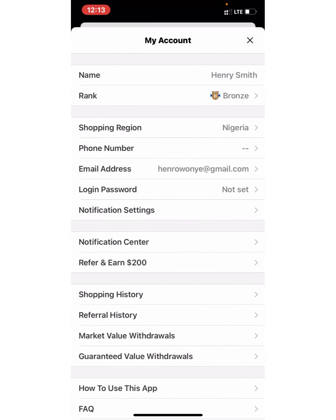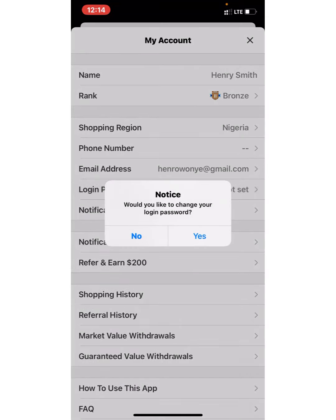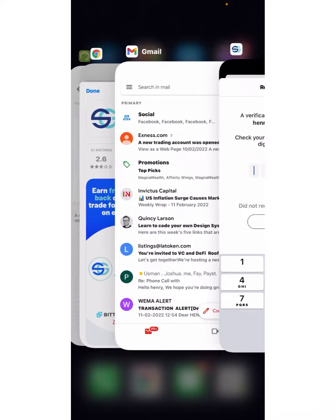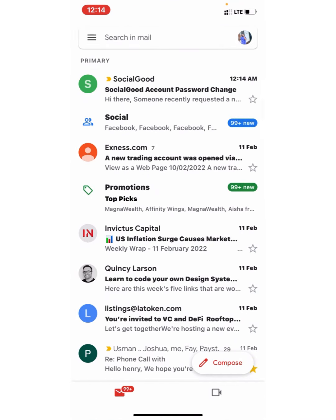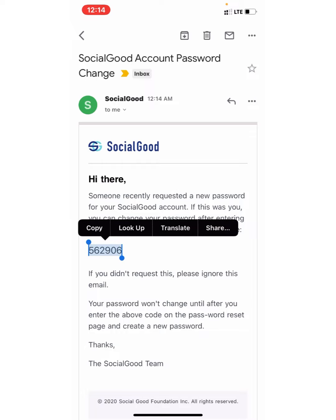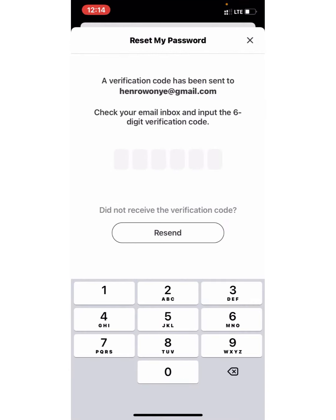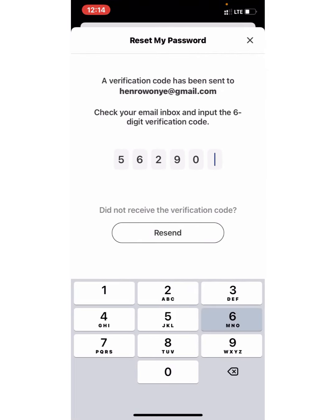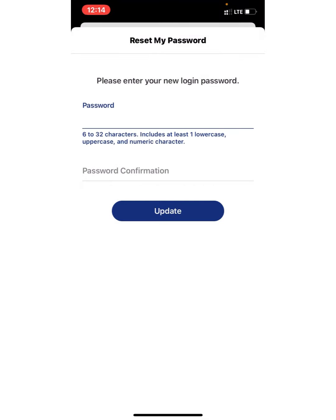All right. Henry Smith, rank bronze. Yes, shopping region Nigeria. Okay, login password. Would you like to change your login password? Of course, because I don't know any login password. So a verification code has been sent. All right, let me see. Okay, this is it. Let me copy this. I don't think I can paste it, so I'll just type 562906. So please, guys, follow this video so that you won't have issues.